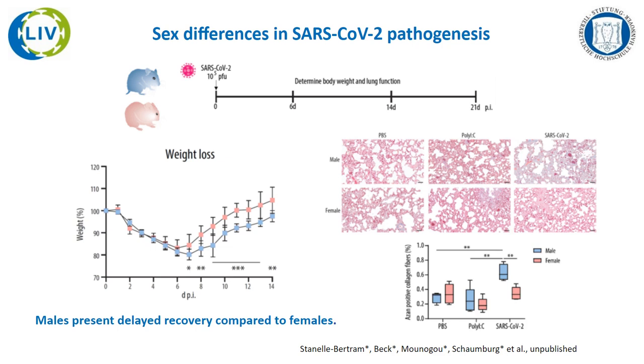This delay in recovery in male was also associated with increased fibrosis formation in the lung of the male compared to the female after SARS-CoV infection, compared to the control treated hamster.